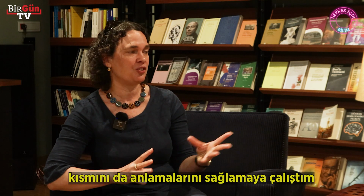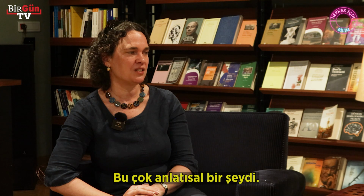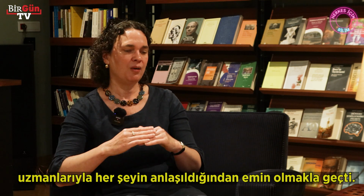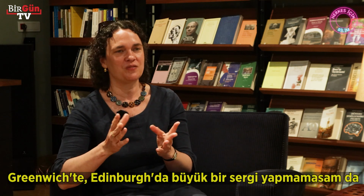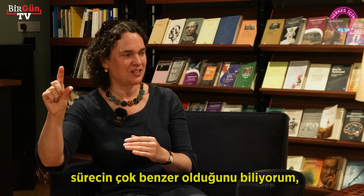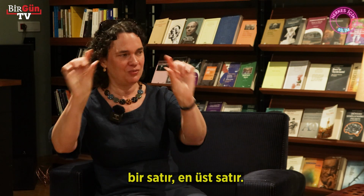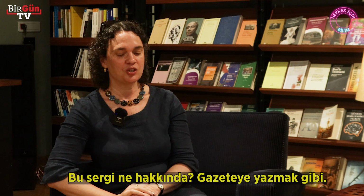But again, it had to go through this process of working with the exhibition team, with our interpretation officers, making sure everything was understood. Always with, certainly at Greenwich, I've not done a big exhibition yet at Edinburgh, but I'm sure it's a very similar process, you need your one line, top line: what is this exhibition about? It's like writing a newspaper story. You've got your top line, your stand first. Pitch, the thing. You've got to make sure that's very clear.